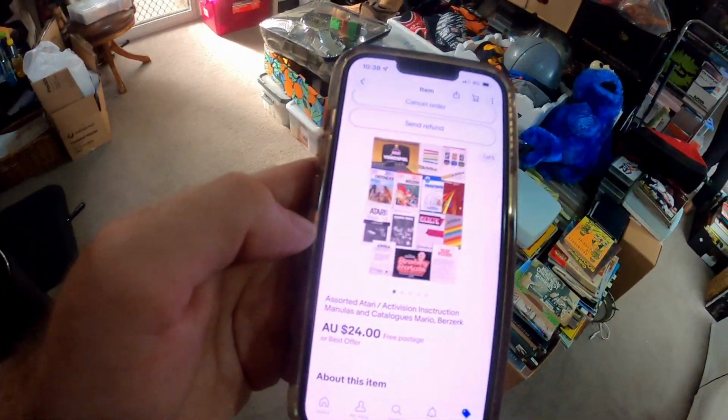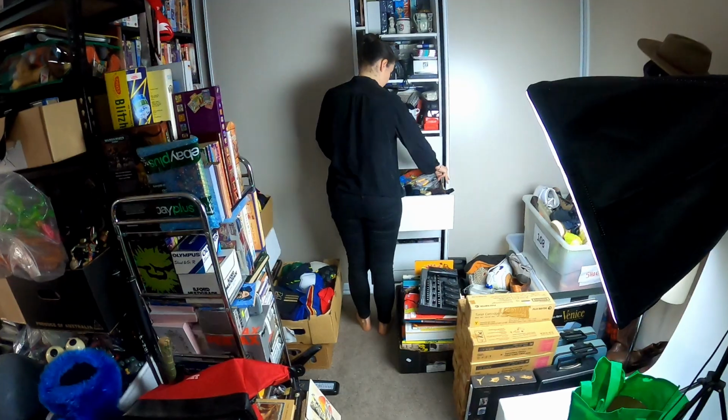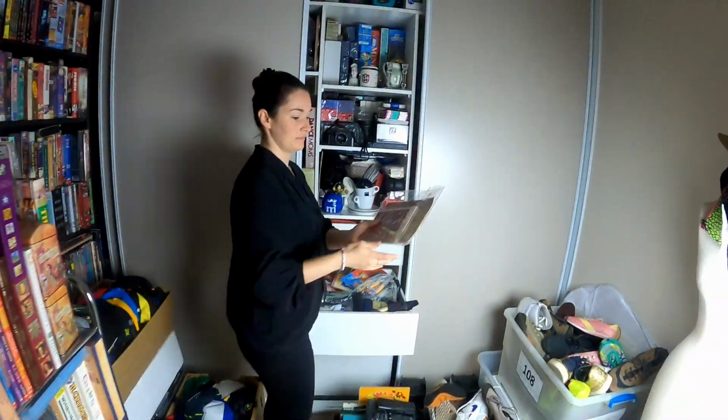We loaded up a whole bunch of these Atari Activision instruction manuals. They sold for 24 bucks. We wouldn't be much into these, so we just throw them together like that. They sit for a while and then somebody finally buys them. So happy to get that out the door.